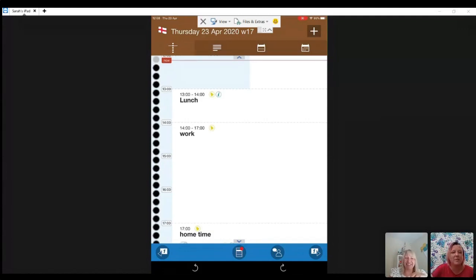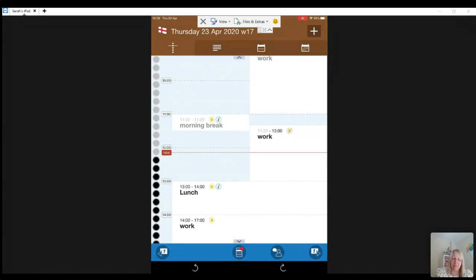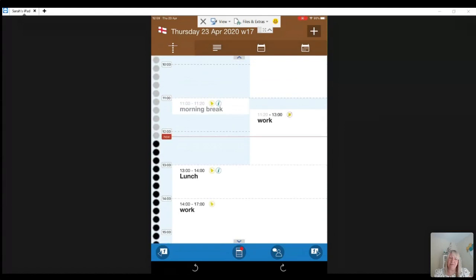Okay, so I wanted to be able to show you, and I'm going to turn my camera off for a second, the live version of a HandiCalendar and how this works. What you can see now is the day view, and you can see the time pillar down the side. The lights that are greyed out are the ones where the time has already passed, and the lights that are still black are the ones where the time is still to come. You can also see straight across the page is a red line that says now. So looking at work, for instance, which is 11:20 till 1, you can see with the red line that you're halfway through your morning work.